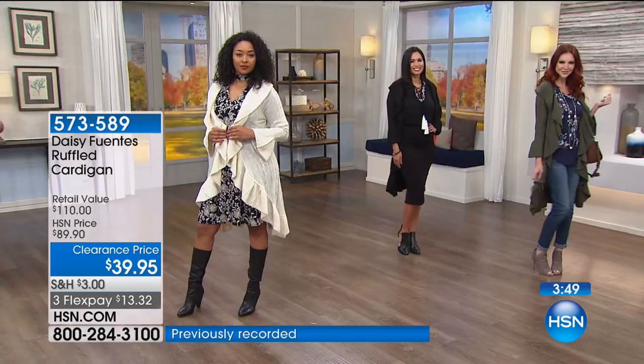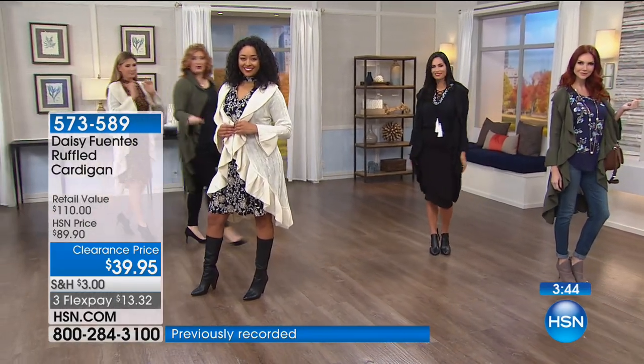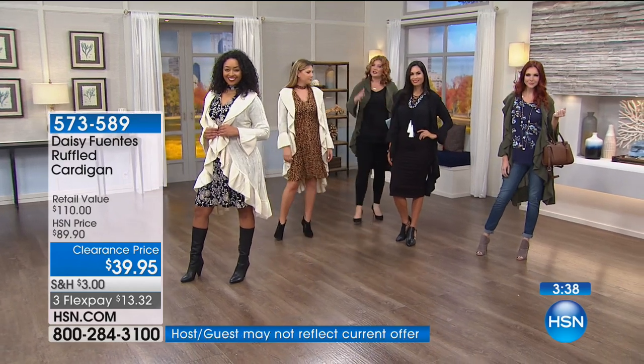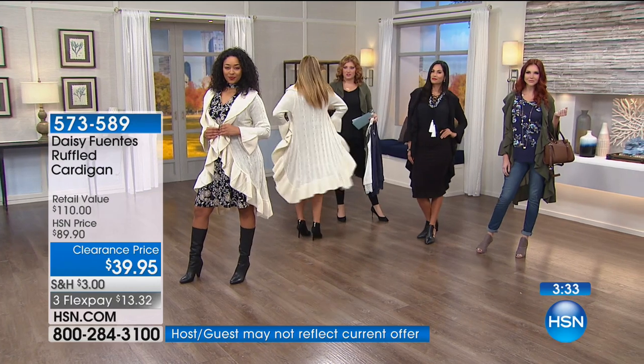Daisy, do you want to walk over to the girls again? I love seeing how it's styled. Actually, all of us are wearing it. Whether it's with a dress, a pencil skirt, or jeans, it all works. I've got the leggings still to come. Do you see the versatility? You have such great options with a piece like this.